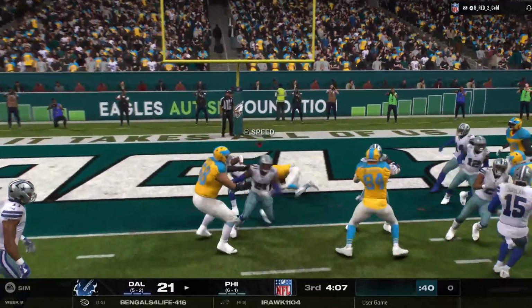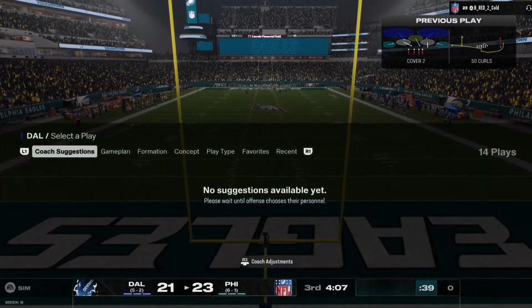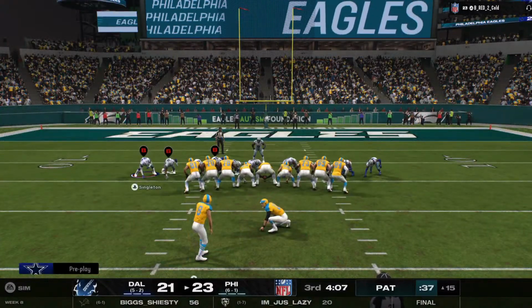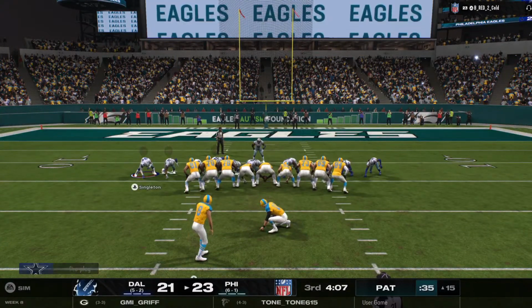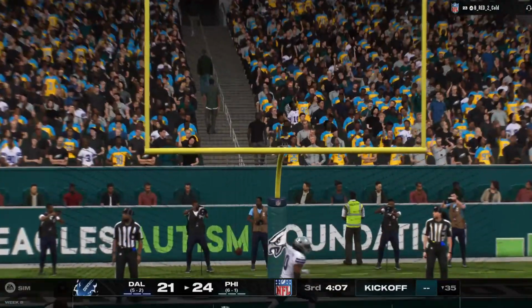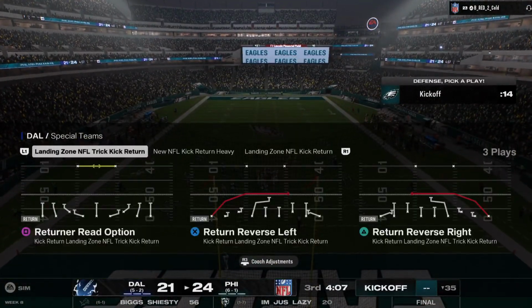Now a handoff running through the middle. And he is into the end zone. Touchdown, Philadelphia. Taking it in from 4 yards out. And the Eagles have scored again in this 3rd quarter. This time to move out in front. Point after, right down the middle. And that gives them a 3-point lead.